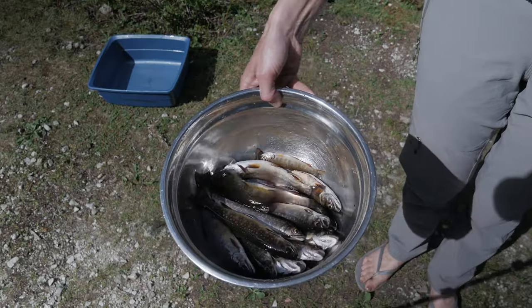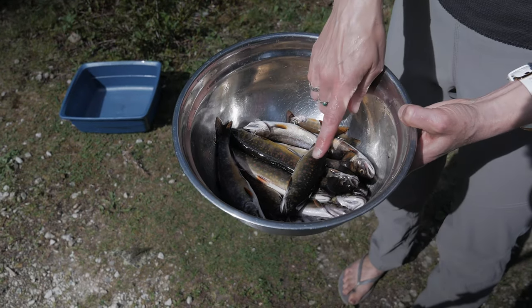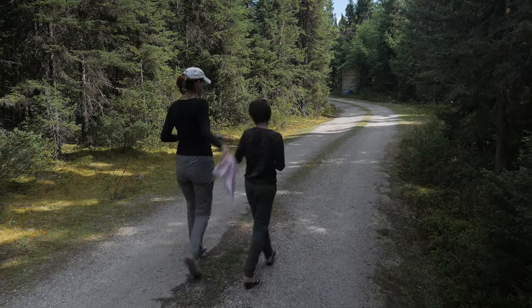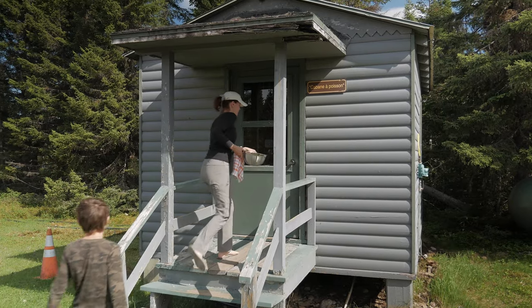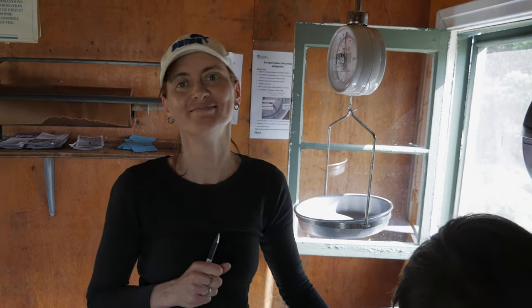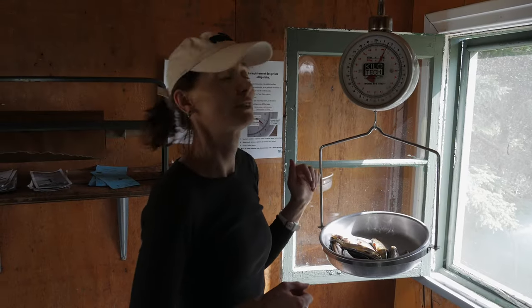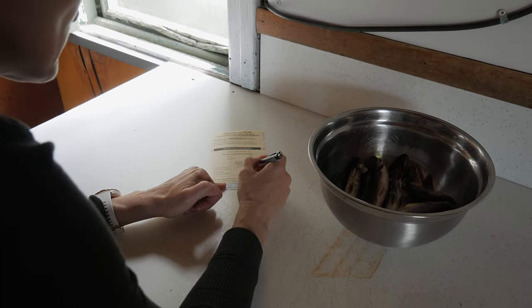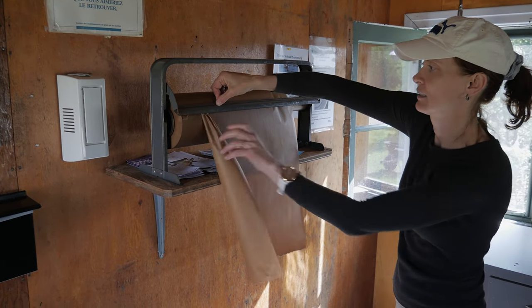Our catch for today. This is, I believe, brook trout because it has red dots on the skin. This is a special cabin where we can weigh fish. État de poisson. Let's weigh it whole. 750 grams.